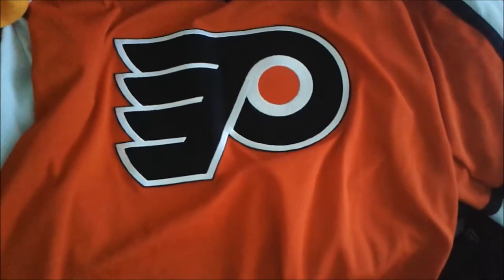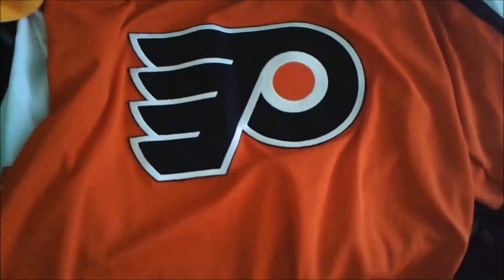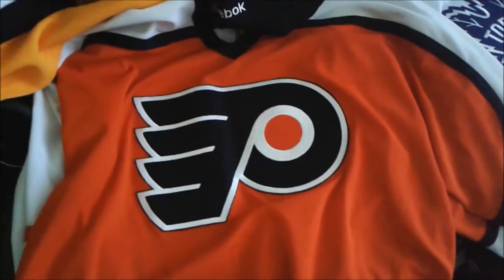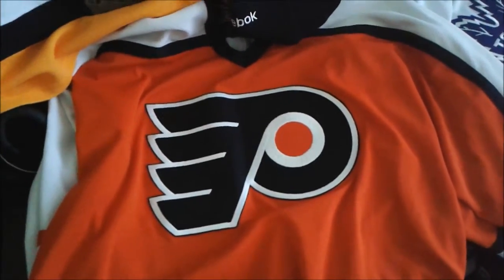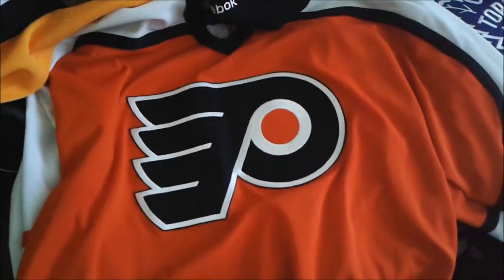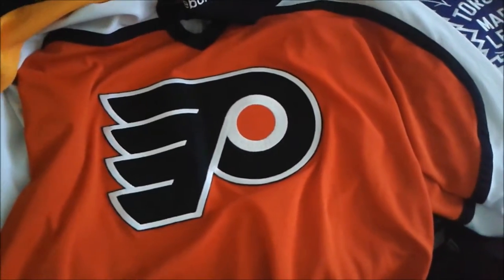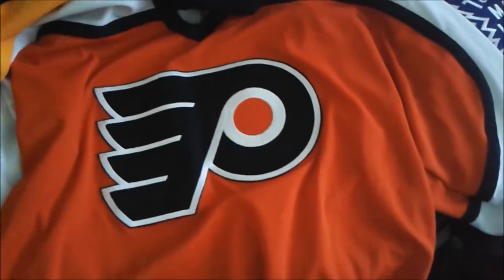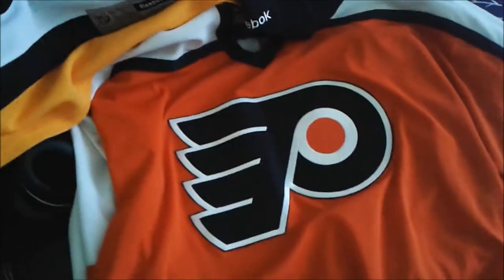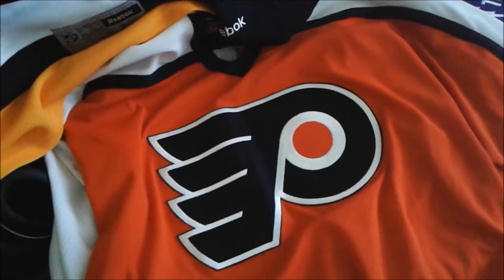Because the Flyers have recently unveiled a sneak peek of a special 50th anniversary jersey. Now, according to the photo, what it looks like to me is that it'll be a white version of this orange jersey you see here that the Flyers wore throughout the 1980s, the 1990s, and for half of the 2000s. So, if that's the jersey they bring back, I think that would be nice. I mean, the thing is, it's a 50th anniversary jersey. I'd like to think that after 50 years, they would be wearing a throwback.